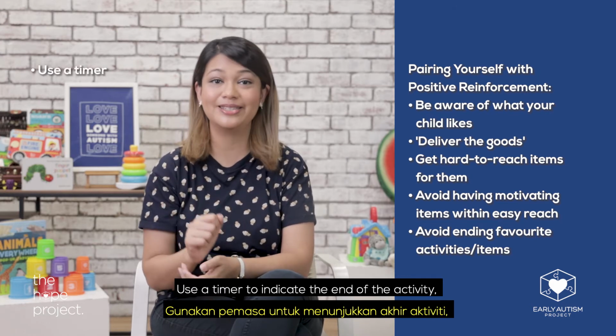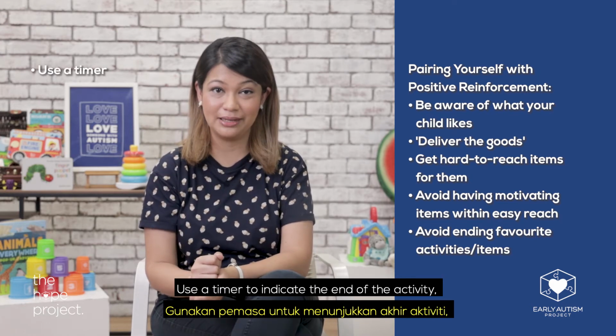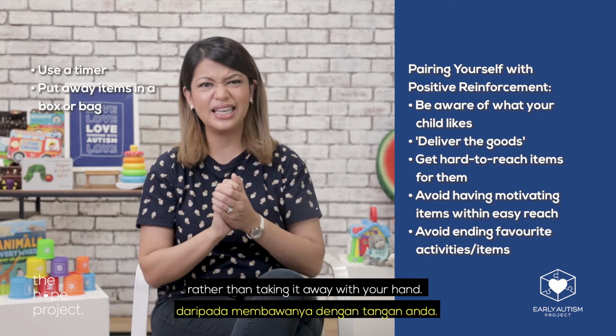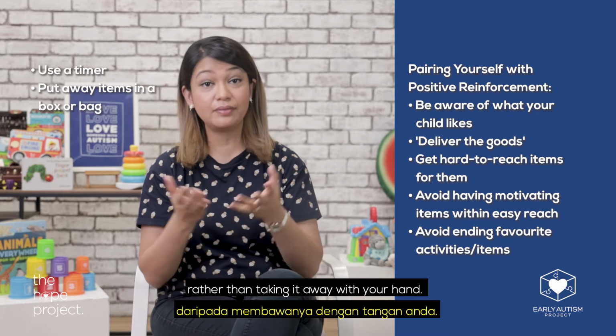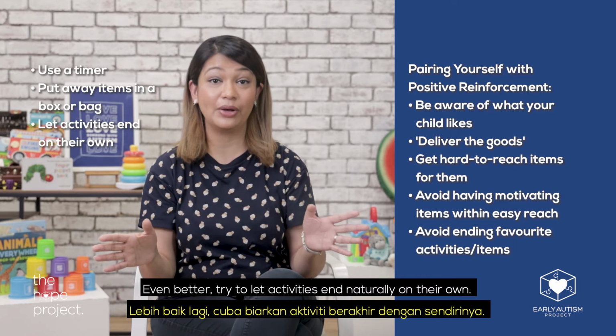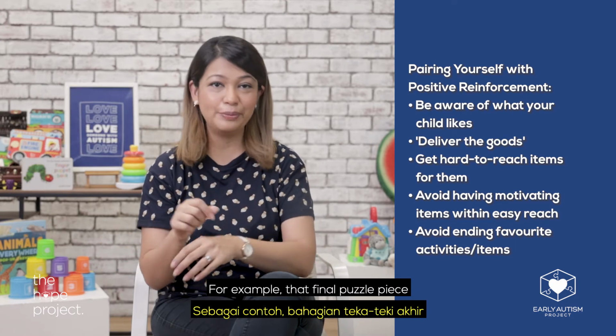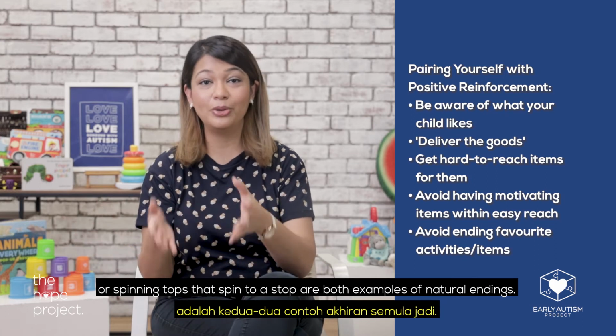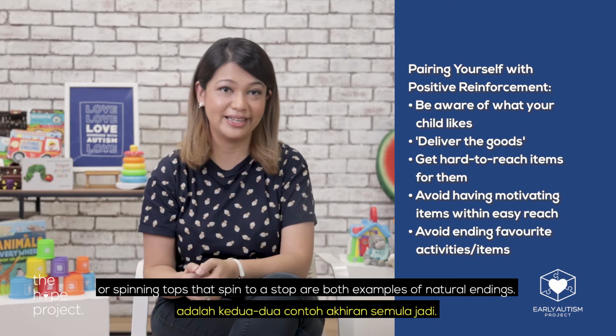Use a timer to indicate the end of the activity. Put away the items in a box or a bag rather than taking it away with your hand. Even better, try to let these activities end naturally on their own. For example, that final puzzle piece or spinning tops that spin to a stop are both examples of natural endings.